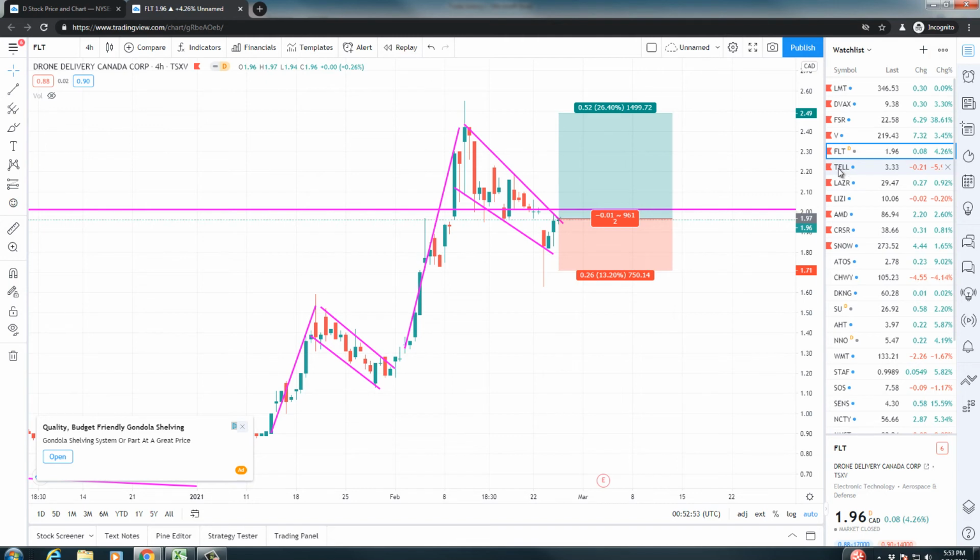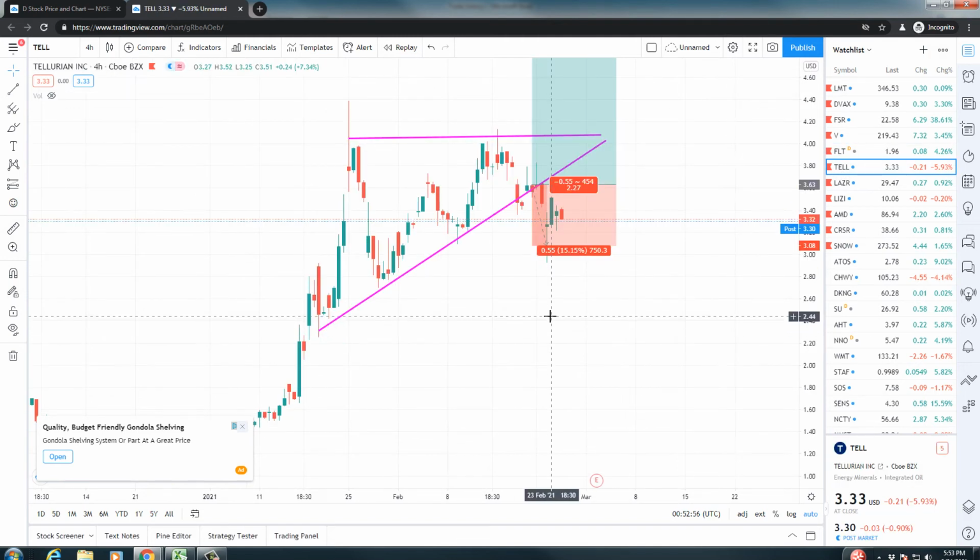The next losing trade was TELL, and I saw this rising triangle, and I went long in this spot, and I put my stop loss below the swing low, but we got stopped out today. And I think now this stock can go lower.